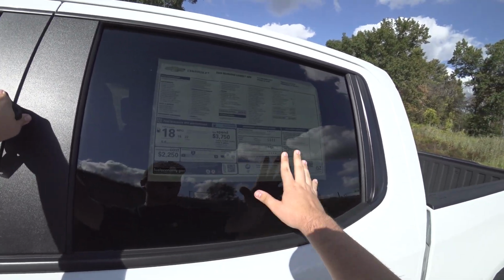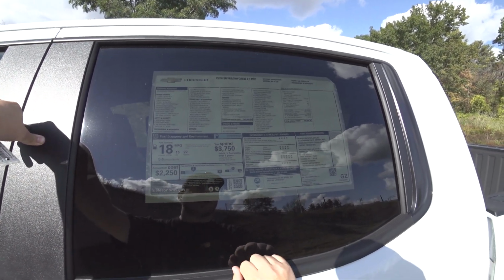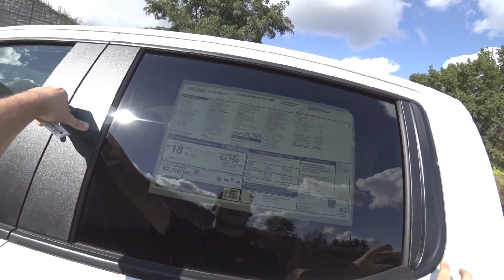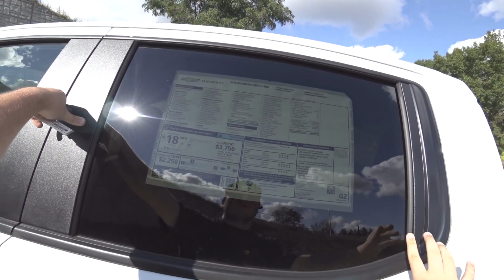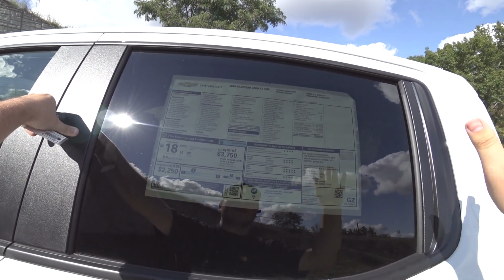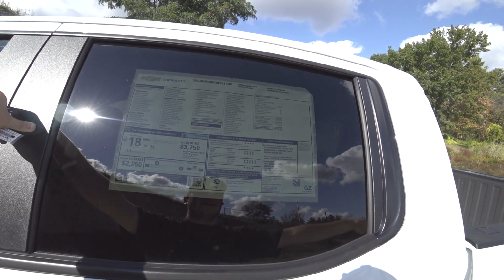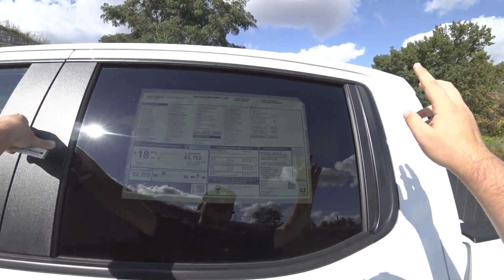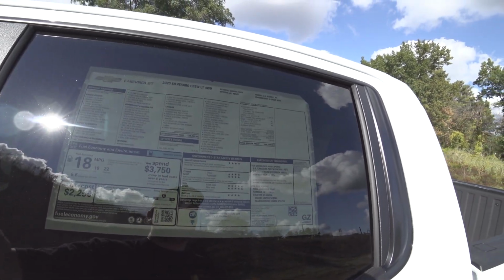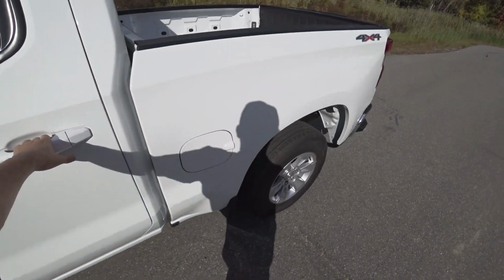This one's pretty well optioned. All-Star Edition 2815. Adds a bunch of different things: the bench seats, the power driver's seat, the heated driver front seats, dual zone climate control, leather wrapped and heated steering wheel, the steering column, tilt telescope, the LED lighting, and the trailering package. And then this one is the upgraded 5.3 liter V8 for a total price of $48,205.